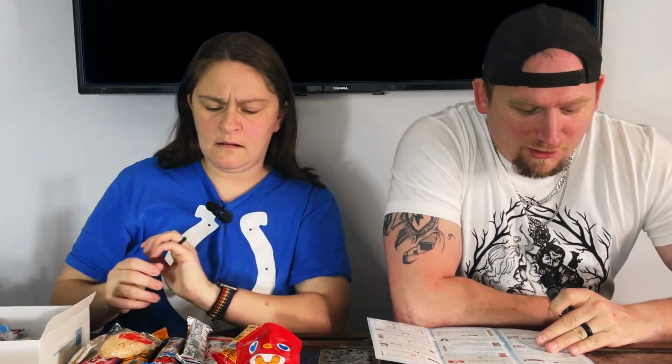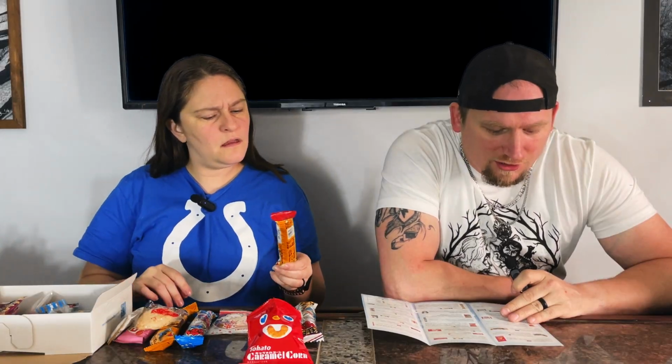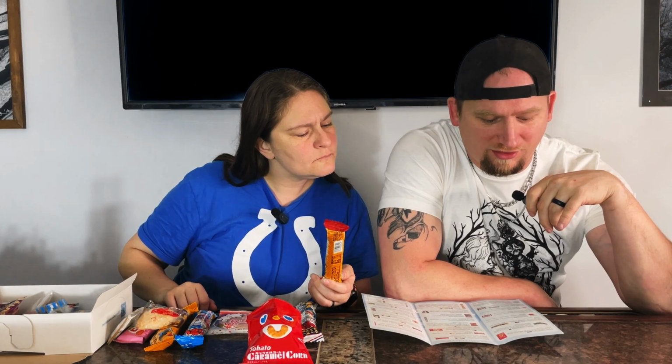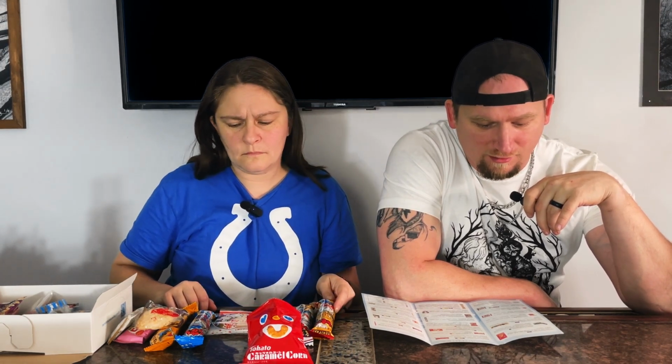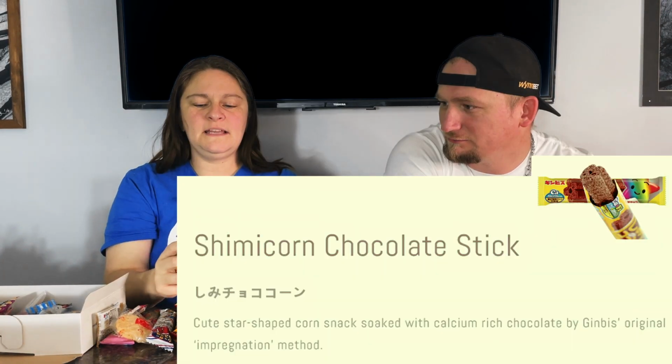All right, next, a shimmy Choco corn stick. It's a cute star-shaped corn snack soaked with calcium-rich chocolate by Ginbis Original. Does that say impregnation? Maybe I should have been the one to read. Impregnation method. It's chocolate. It's like a chocolate choro.